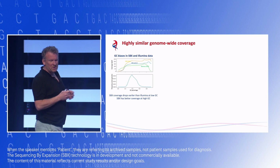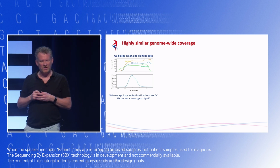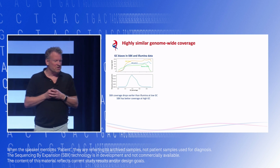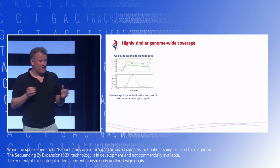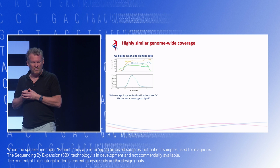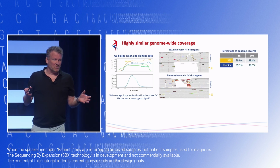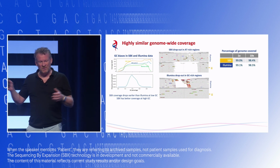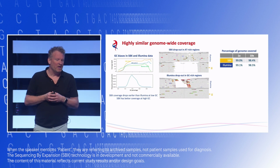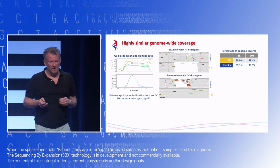Okay, let's first look at coverage. GC biases: don't look at the height of the curves, that's just coverage differences, but you should focus on the left and the right of these curves, where you see that there are differences in GC biases. You see SBX coverage dropping off earlier than Illumina at low GC, but at high GC, the performance of SBX is much better than Illumina. So this results, of course, in dropouts, which you can see in some IGV views. You see dropouts in SBX in AT-rich regions, but the same thing happening for Illumina in GC-rich regions. And if you look at the overall numbers, the coverage genome-wide is not much different.